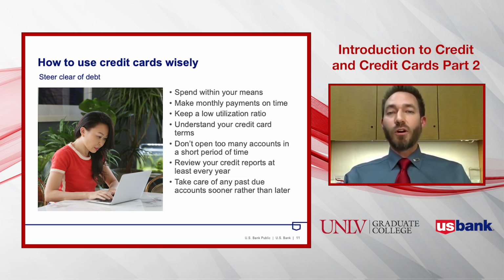Before applying for a new card, read through the agreement to understand when you'll be charged a fee, how interest will be applied to your account, and when the interest rate will increase. Some common fees to keep in mind are balance transfer and foreign transaction fees. Now, if you like to travel, finding a credit card without foreign transaction fees would be ideal.